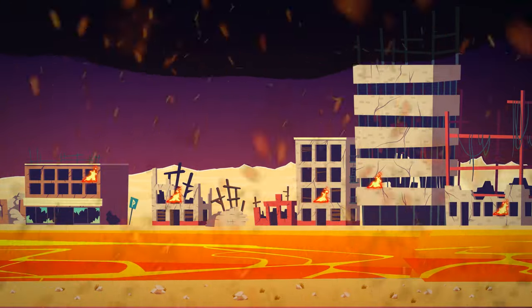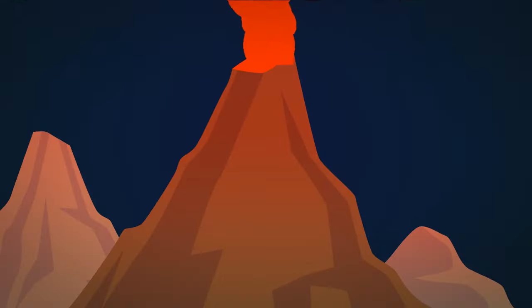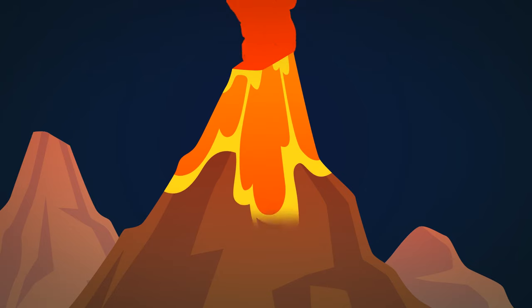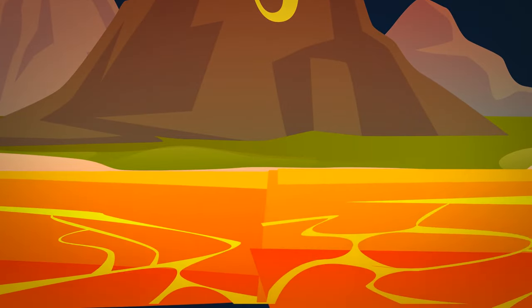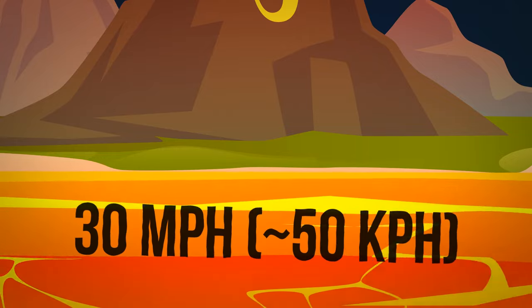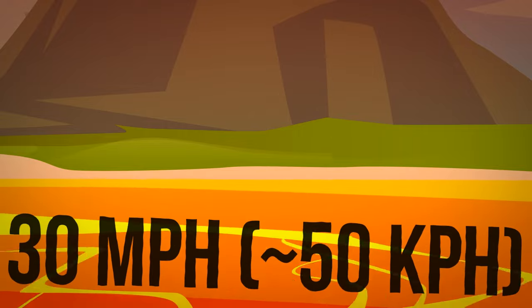You can never really predict how fast a lava flow will be until you see it. It all depends on how thick it is and how steep the mountain slope. Lava can move slowly at about 20 feet a minute, a fraction of the average person's walking speed. Or it can flow as fast as 30 miles per hour, which even the fastest person on Earth can't outrun.